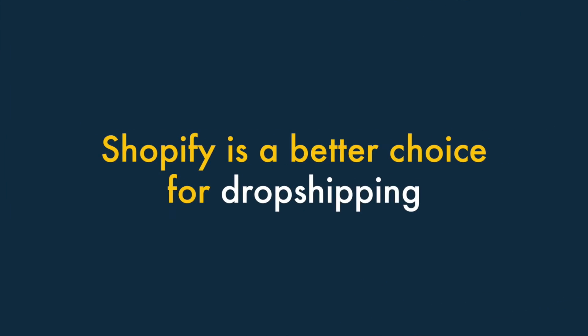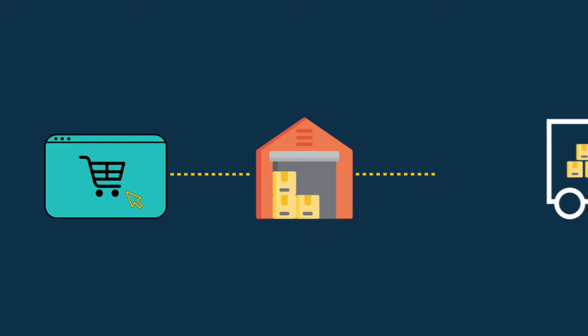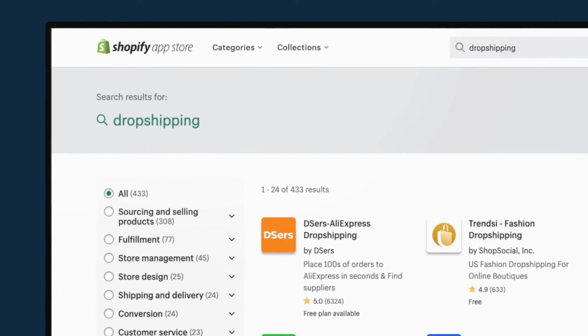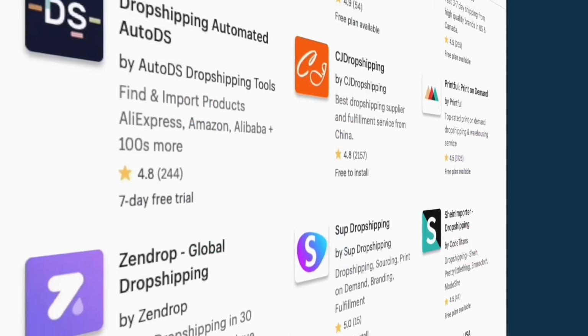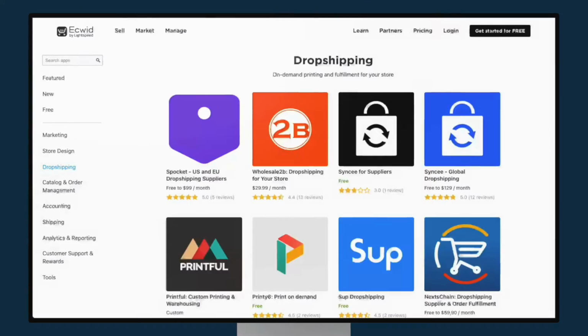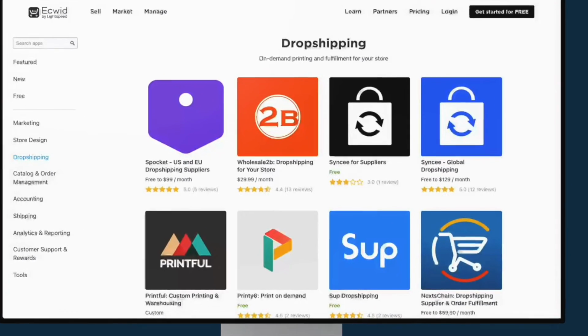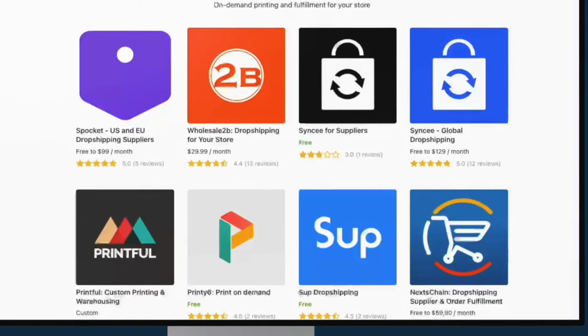3. Shopify is a much better choice for dropshipping. Dropshipping is a method of selling products where you don't store or ship your stock. Instead, you pass orders onto a supplier for fulfillment. If you want to sell goods in this way, then Shopify is the much better choice, thanks to a vast range of excellent dropshipping apps and integrations. Although you can also dropship with Ecwid, the options for doing so are considerably more limited.